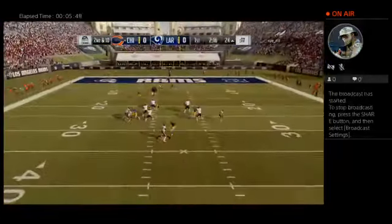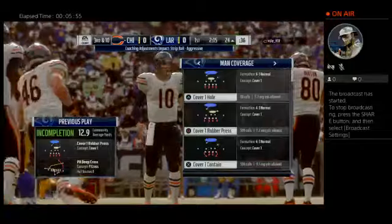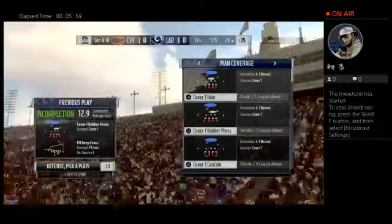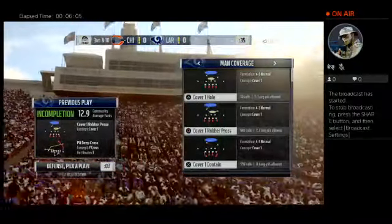Again on 2nd and 10, it's Trubisky fighting him off. Incomplete. They certainly thought they had him surrounded and probably thought they were going to get him on the ground and get the sack, but he's able to elude that. And even though he threw it incomplete downfield, if you're a defensive back, you're loving the pressure that you're seeing from your front.